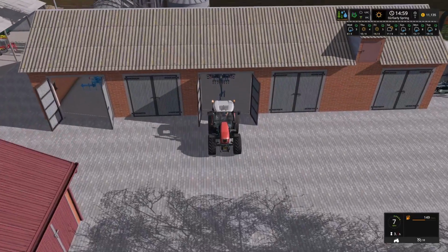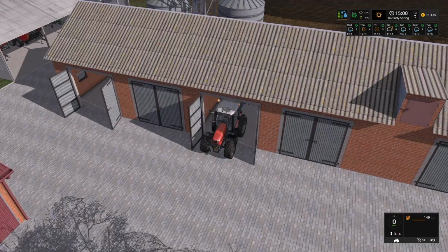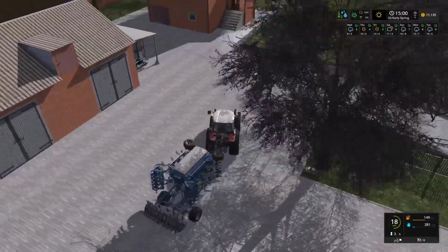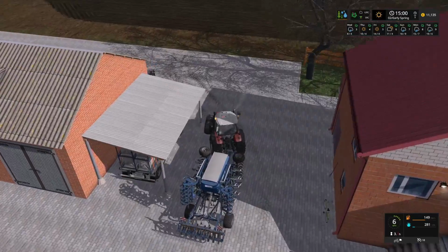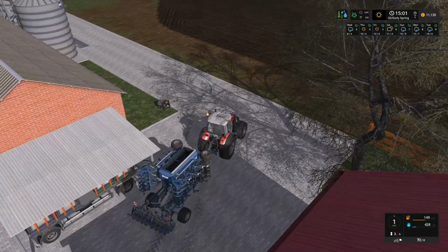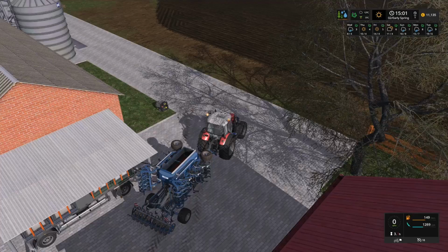So as you can see, I have moved my planters into this empty shed. Decided this would be a better place for them. They fit better in there. So let's top up our seed levels. If I can get close enough, there we go. And we're going to start off with some wheat.